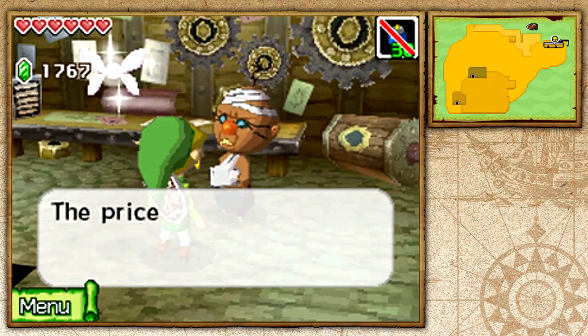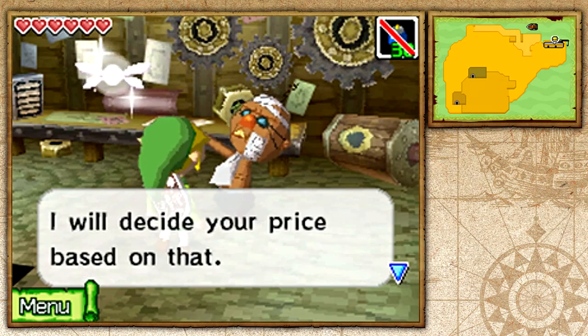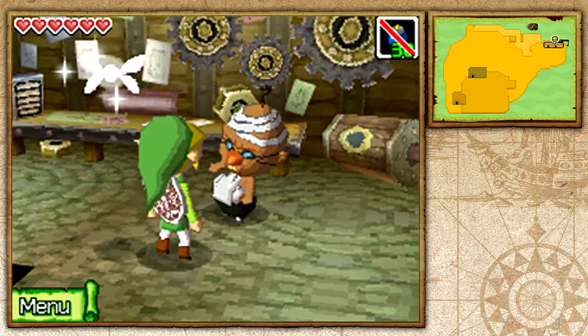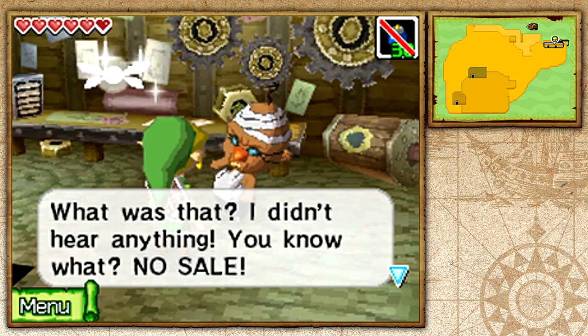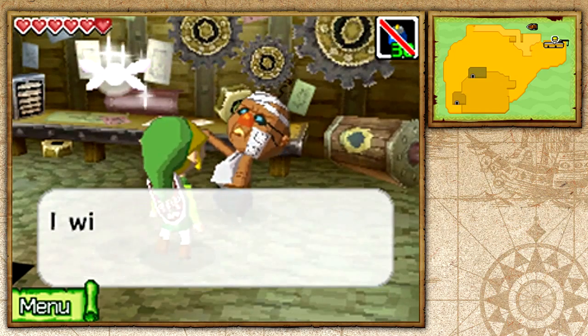1,000 rupees again. I don't know how I'm supposed to get it, but I know he can sell it to you for like 300. Now I'm not paying 1,000 rupees for this. So let me try again. What? What was that? I didn't even hear anything. No sale. Jesus, dude. Okay, let's try again.